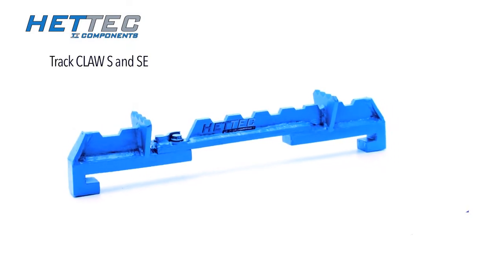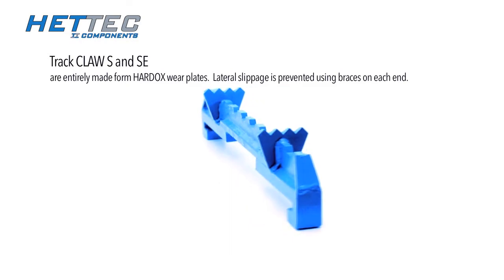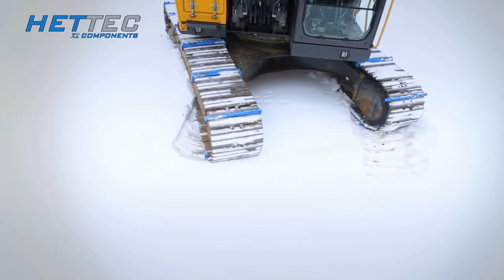Track claw S and SE are entirely made from Hardox wear plates. Lateral slippage is prevented using braces on each end. 2 screws hold them in place.